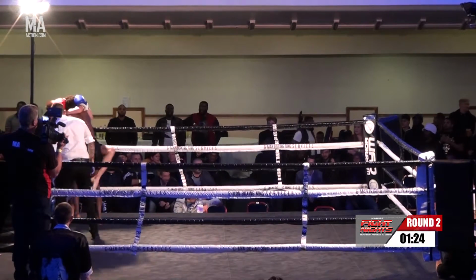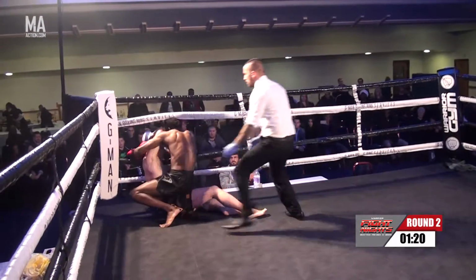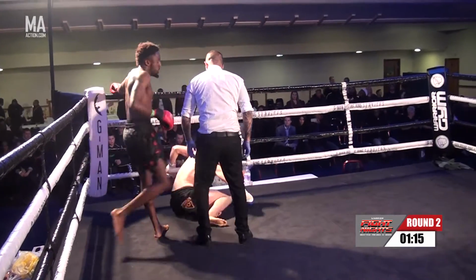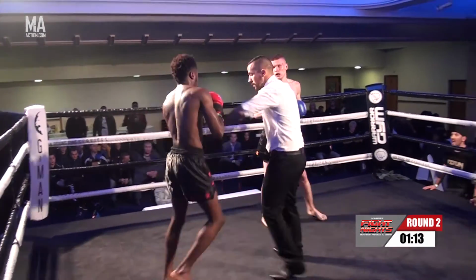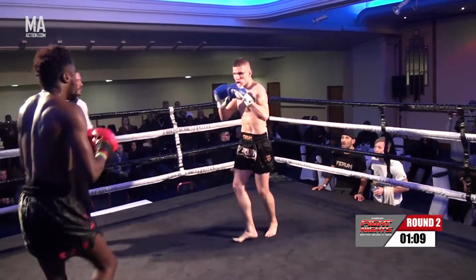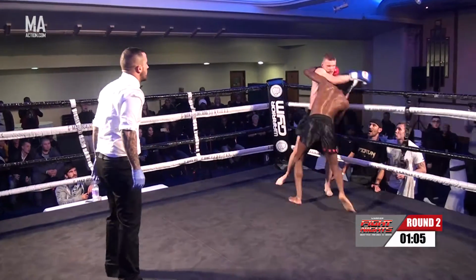Well, as you can see, Piotr's trying to tie up that right leg to stop him throwing the left, and now they will finally break. But it was good tactics from Piotr there, because when he negated that right leg, he couldn't get the torque to use that left leg, KALUNGA, but you can see how keen both men are to get going. There's a slight nick to the side of the left eye of Piotr as well.